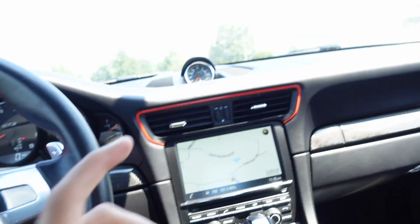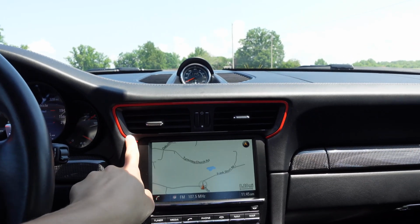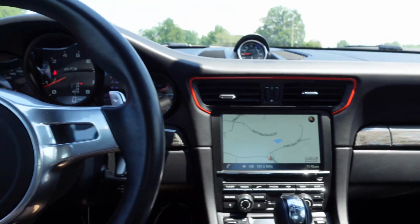Overall, really clean interior. I really do love this. I see a lot of people accent their air vents, and I don't really mind it, but this one actually looks really, really good in my opinion. I guess because it's not overwhelming. Overall though, there's a ton of headroom and space to just move around and be comfortable in the Targa 4 GTS.